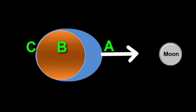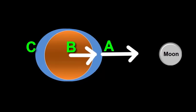But the moon's gravity also pulls on the Earth, moving it towards the moon as well. This has two effects. First, it makes another bulge at C. Second, it fills in the bulge at A, but not completely, because A has moved further towards the moon than B.